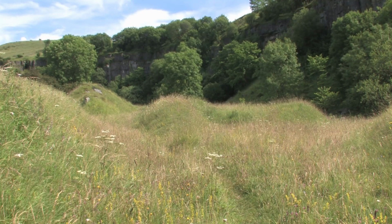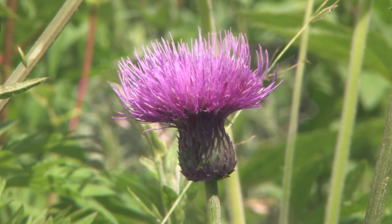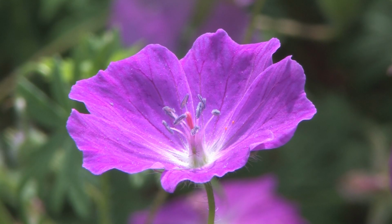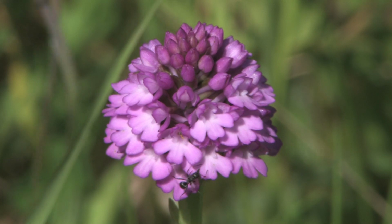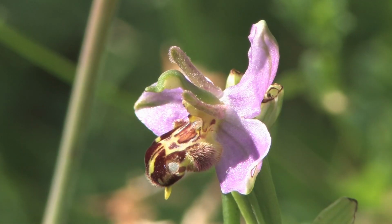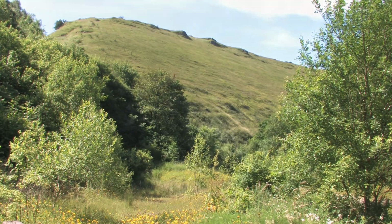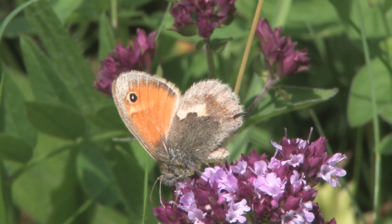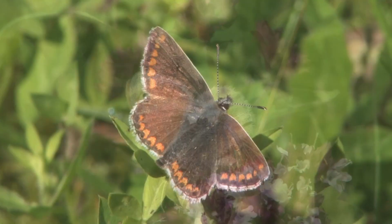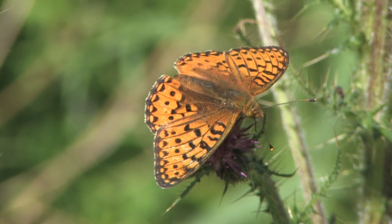During midsummer on the limestone, the meadows are full of flowers, like melancholy thistle, bloody cranesbill, and Jacob's ladder. You may find pyramidal orchids, bee orchids, and if you're really lucky, a dark red helleborine. Flowering plants attract butterflies in July, such as the beautiful common blue, the secretive small heath, the territorial brown argus, and the very attractive dark green fritillary.